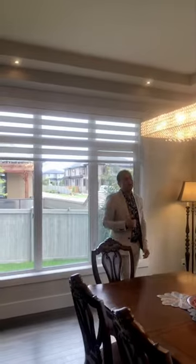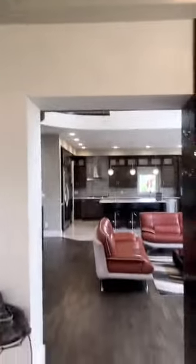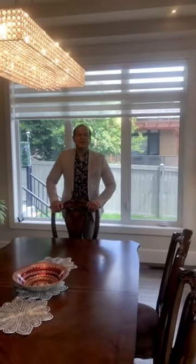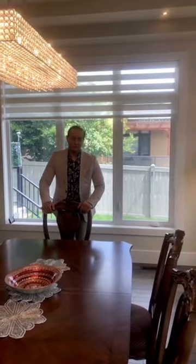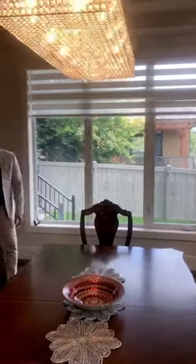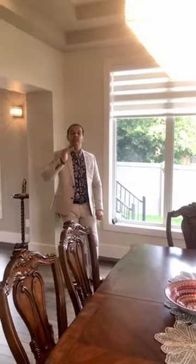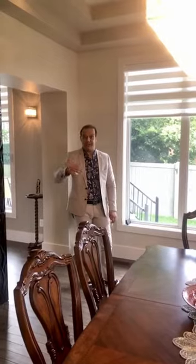So let's follow along. And that is your main formal dining. In the formal dining, look at the ceiling around. It's a nice two-tier ceiling. Again, people are asking the price, $1,394,000. This property was built in 2013, and the square footage, main level and top level, is 4,309 square feet. That is on two levels.